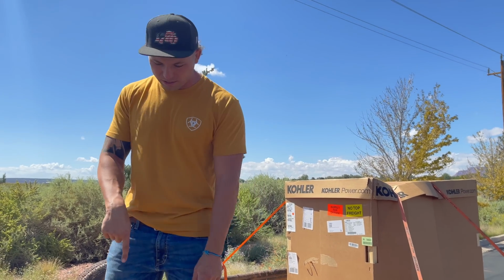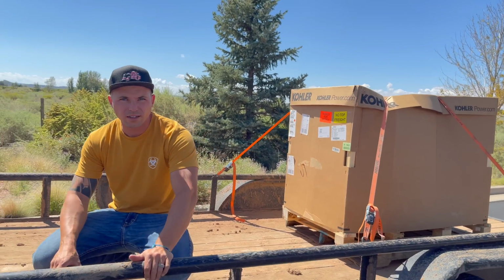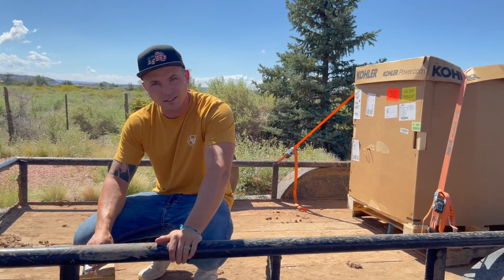And then we got a battery here too. All we have to do now is figure out what type of wiring and all that stuff we need, like the size and everything, and then we can install it. So I'm excited to get that thing hooked up.